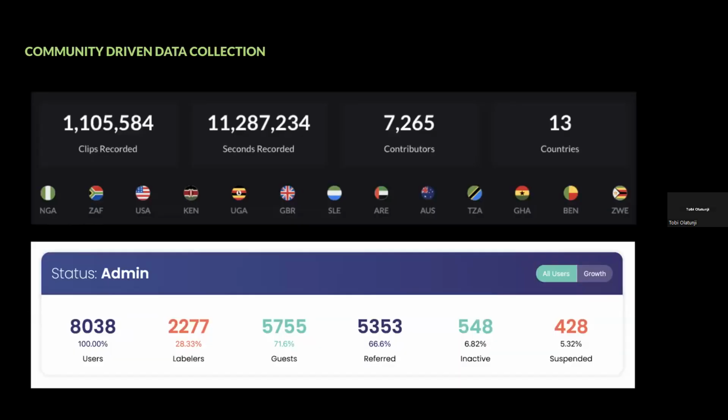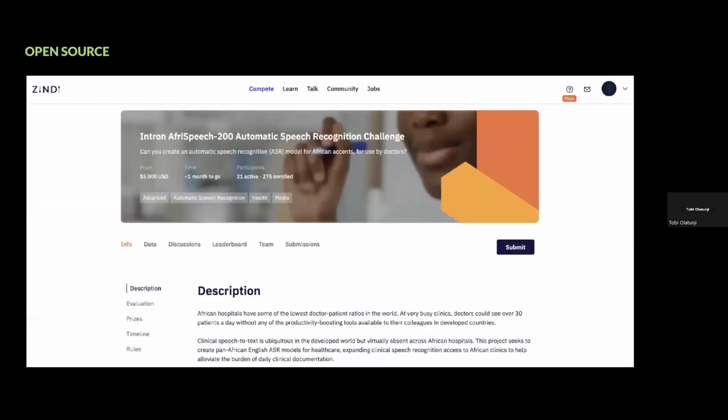I think recently we launched a competition on the Zindi platform to give access to our data to the public so that people can also learn a bit more about the unique challenges with speech data in Africa. We're using this project to drive our contribution to open source and hopefully also drive interest in what we're doing.